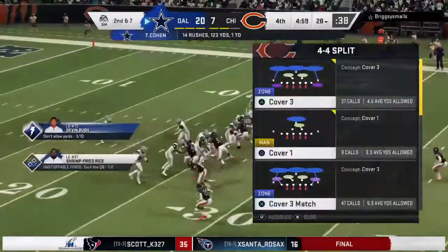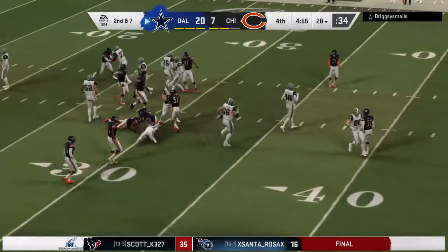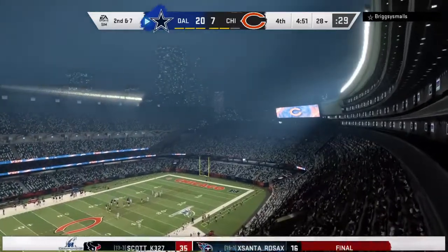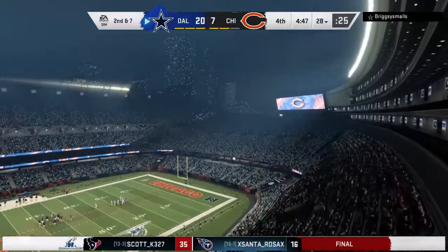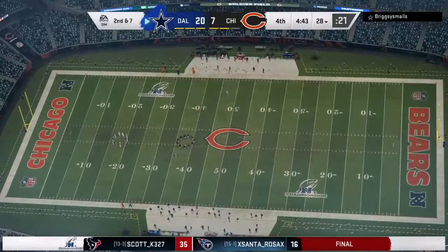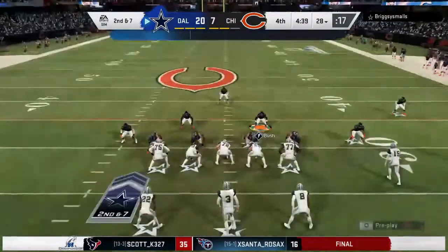Yeah, I think here's the situation. You're not thinking touchdowns anymore. You're just thinking 1st downs. To keep up with your theme there, playing keep away, 1st downs, they can't touch the ball. Here's 2nd and 7 now from the 28.